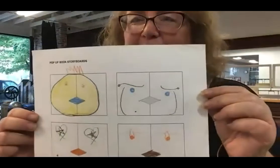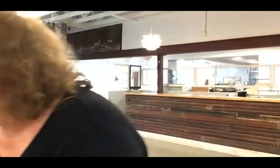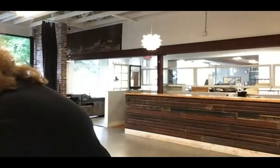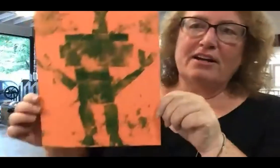So these are some fun pop-up designs that the kids would do, and then we would create pop-up books when we weren't printing. So really charming. You can see how the cutout mouths become animated. We would do pressure prints, very accessible.